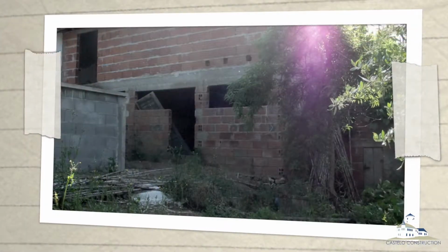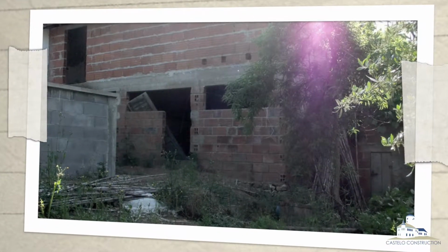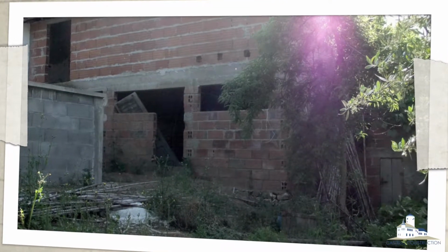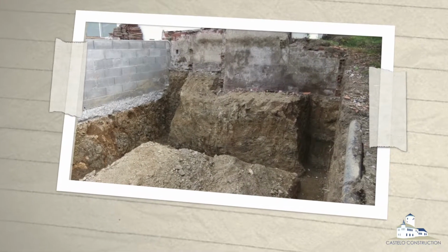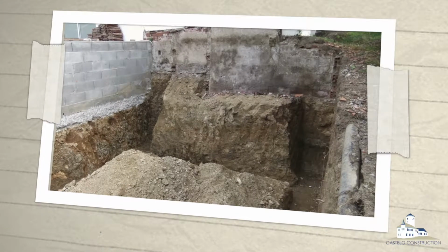With design and quotation accepted, our first task was to demolish the existing barns to make way for the extension. At the same time, we created foundation support to ensure the main building would be unaffected.